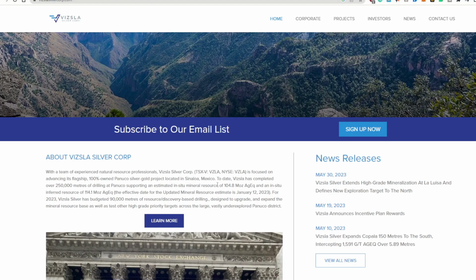Currently, they have mineral resources of 104.8 million ounces silver equivalent, and an inferred resource of 114.1 million ounces silver equivalent. They updated this mineral resource estimate in January 2023.